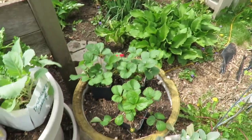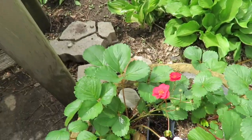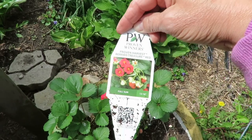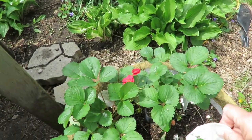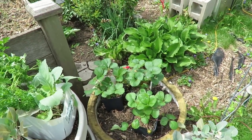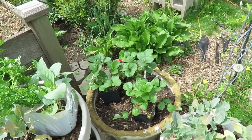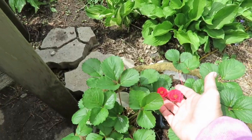So I purchased some strawberry plants. I thought these were interesting because they have red flowers on them. This variety is called Buried Treasure Red. So I'm pretty sure I want to start planting strawberries, get a strawberry bed again. I just haven't decided where I want to put it. So for now, these are going to be going in a pot. But aren't those flowers pretty?